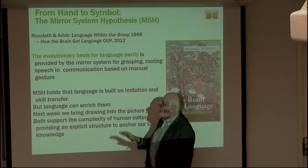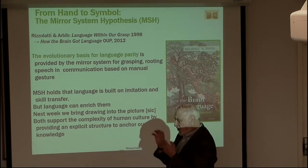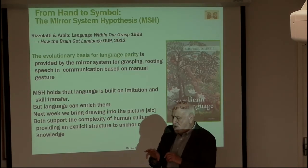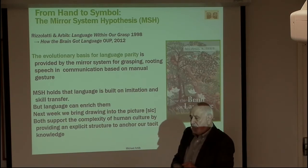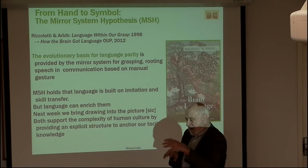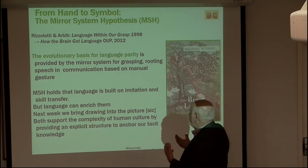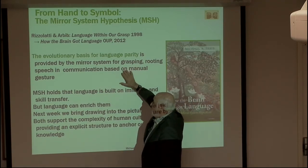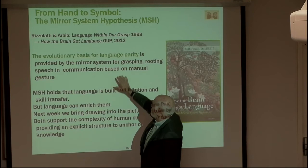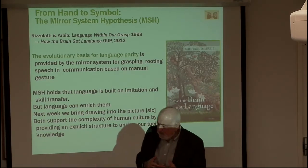So the suggestion was that the mirror neurons allow us to, when I do an action, you recognize the action. So in some sense, it's parity at the level of manual control. Maybe this could be the basis for parity in language. I'm going to go into that in a moment, but I have to put in a clarification to avoid a confusion.